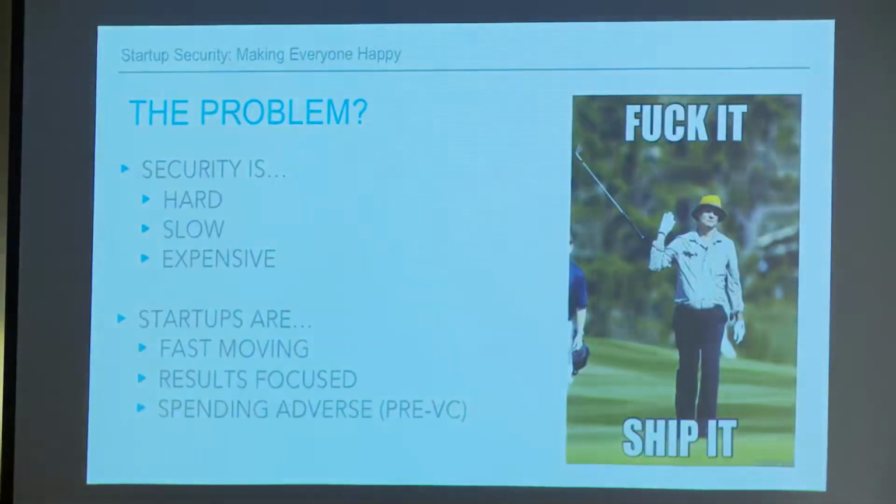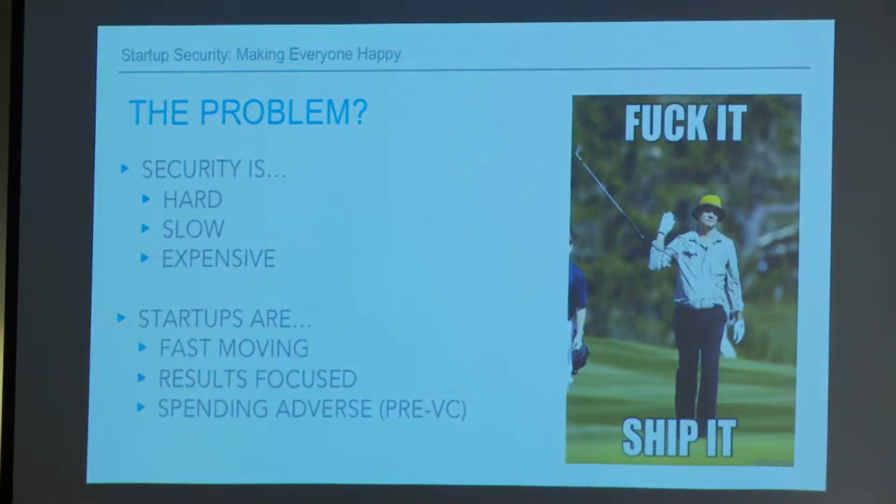I think we all know security is pretty hard. It's impossible to be completely secure. It's usually slow. Tools are expensive. The process can be expensive. And startups are kind of the opposite. They want to move fast. They are results focused. They want to put out features as quick as possible, products as quick as possible. And they're spending averse before they get VC money, and then they go crazy and get ball pits and everything like that. So that's kind of the problem space we're working in.